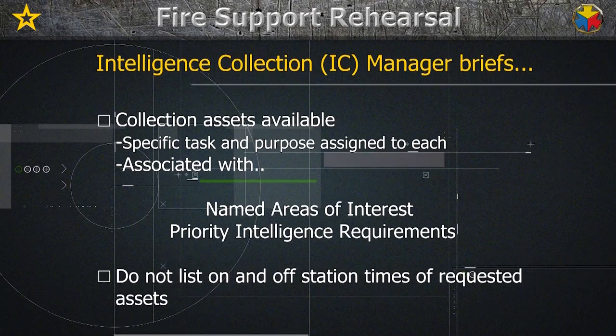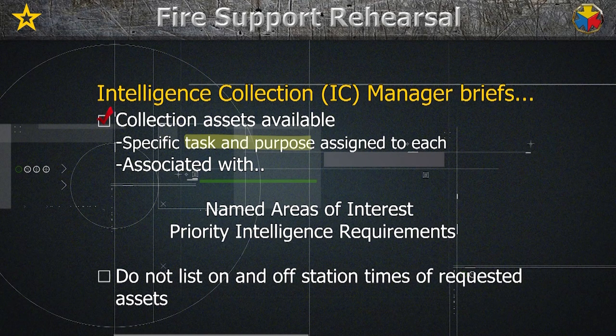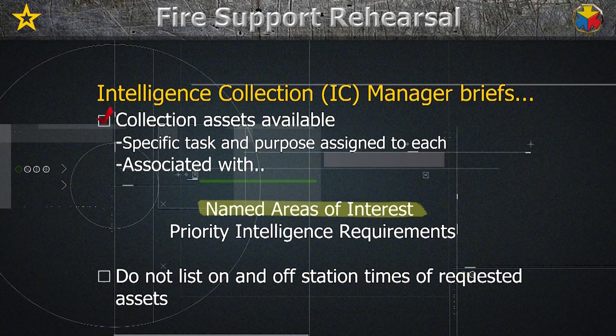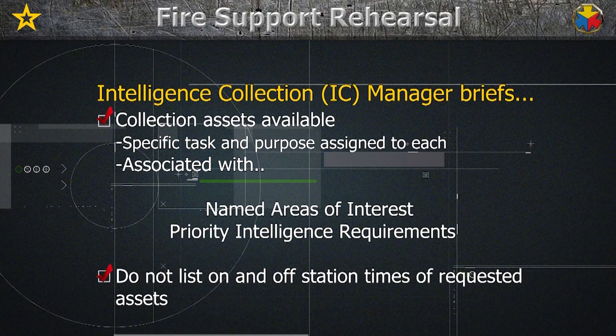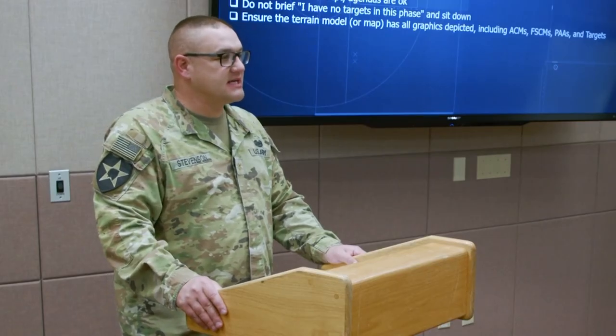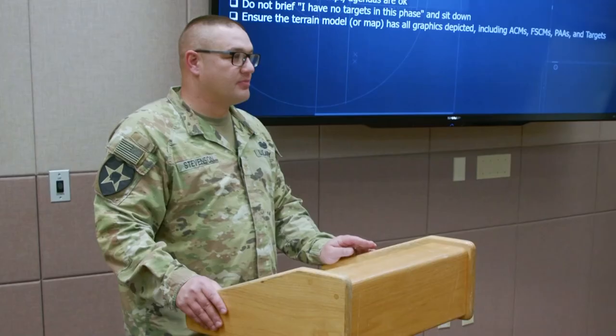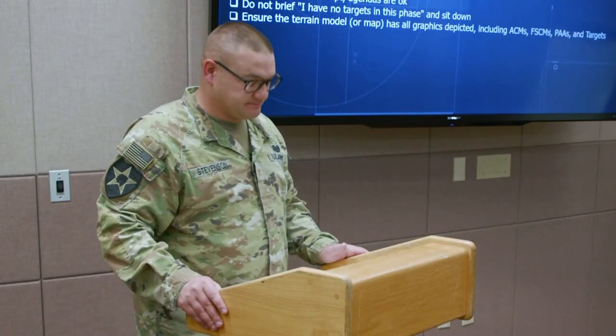Here, the IC manager briefs collection assets available with specific tasks and purpose assigned to each. These are associated with named areas of interest and specific priority intelligence requirements. This is not an opportunity to list on and off station times of requested assets. Specificity is the key here. In the next scene, we're gonna see the joint tactical air controller from the tactical air control party brief his portion of the operation.